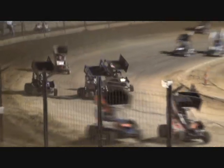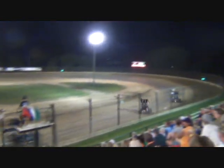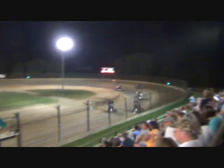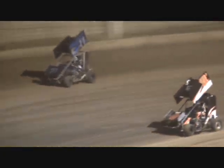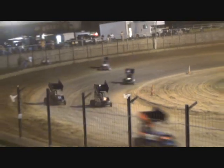We got a five-car battle for that number one spot. Cole Campbell moving up, sneaking up on the outside in the 22C car. The 11C Chad Feather up on the outside. Quinn Jones still holding on to that number two spot with Chad Feather up on the outside in the 11C in third. Chad Feather up on the outside, moving in, moving on, and moving out to that number two spot.